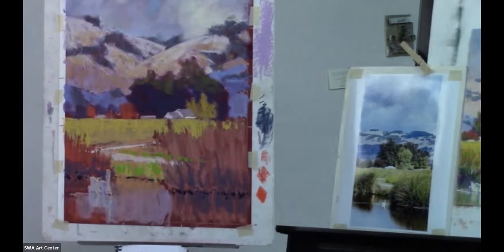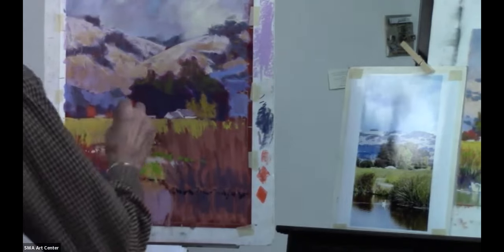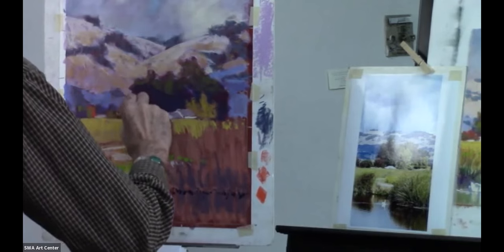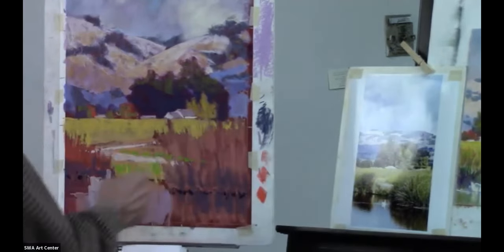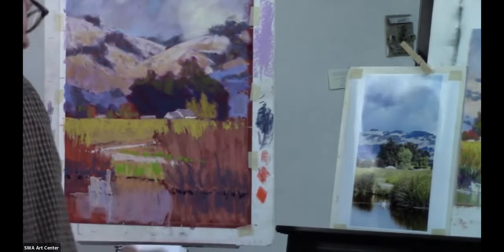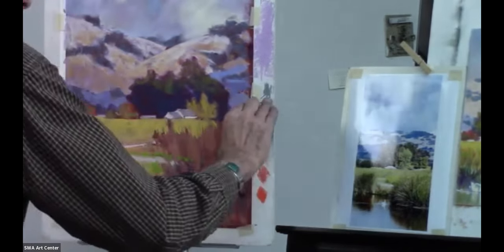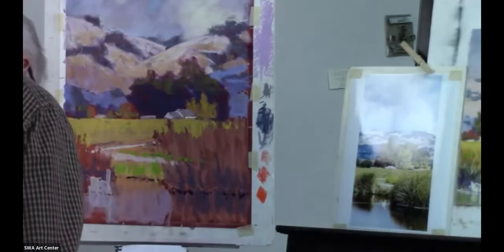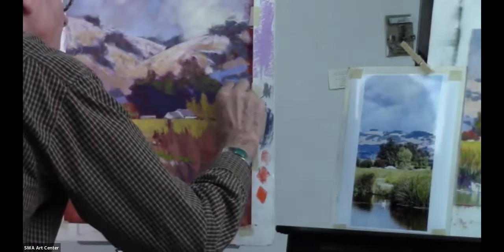Okay, some of these trees are a little too intense. What they are is just the underpainting so far. And there's a very straight line right there. I haven't decided what the color of the hill is. That's a little too, wow, here it reads green, here it reads gray. But whichever it is, I don't particularly like it there. So maybe I will continue with some of those lavender blues.